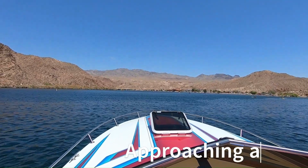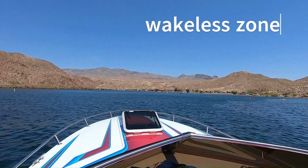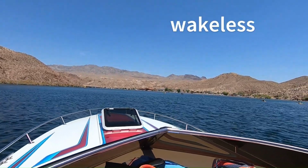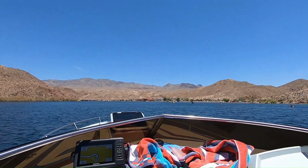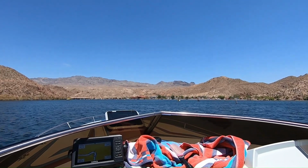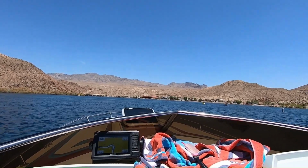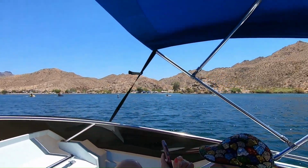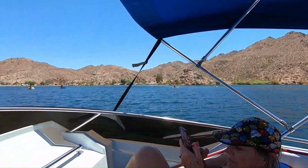When approaching Willow Beach, you gotta go wakeless past these buoys all the way into the marina, and it's a very busy weekend, Father's Day weekend. Lots of kayakers here. This is a mecca for kayak rentals. A lot of people on the beach.